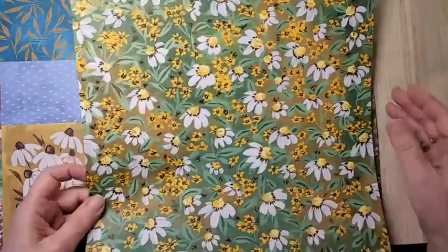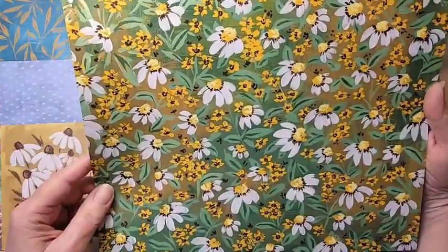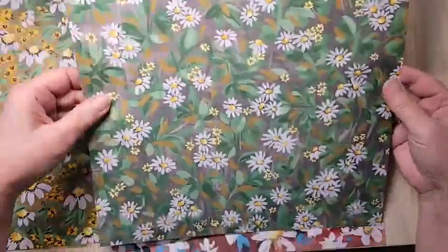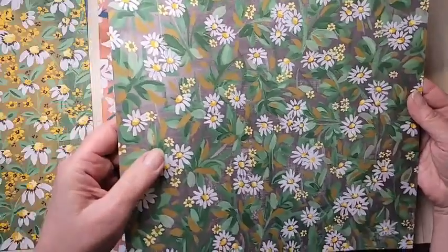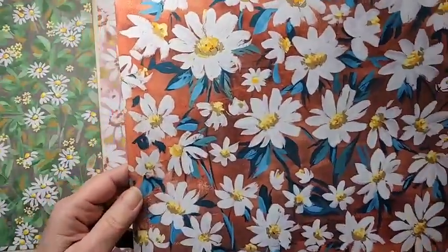Look at the daisies. Well, of course they're going to be daisies. How gorgeous is that? Just beautiful colors. And I feel like this one goes this way. I think it's probably non-directional. Also gorgeous. Fell in love with this one. What do you think of that? Let me know in the comments.